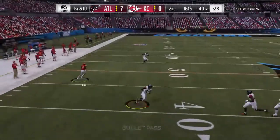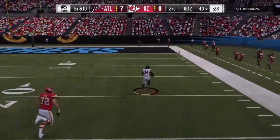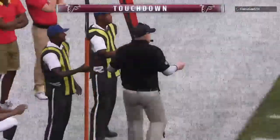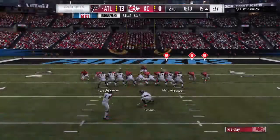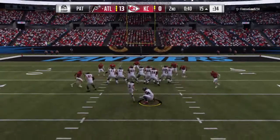Shotgun snap to Mahomes. And his pass is intercepted for the 4th time today. Picked off by Brian Poole. And he takes this one back into the end zone, and the Falcon defense has a touchdown. So that's now 3 first-half interceptions, and that last one even costlier.